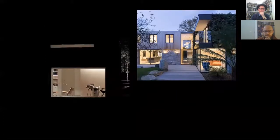Yeah. So I just put this in to demonstrate how vertical lighting also has an impact on what a building looks like from outside.